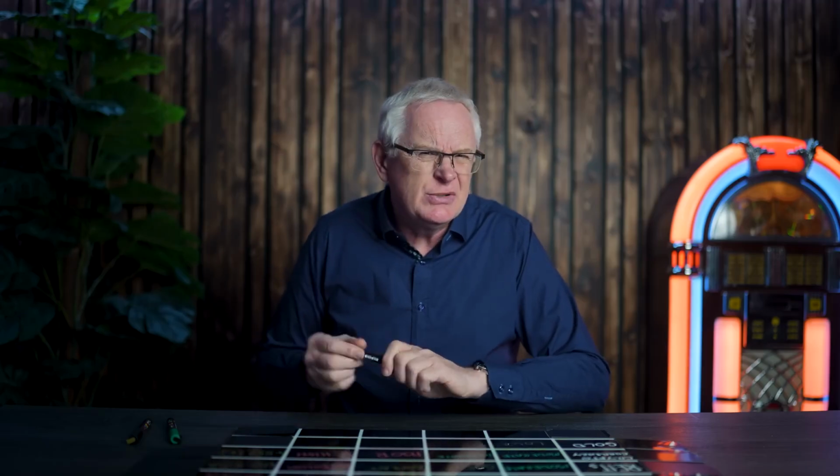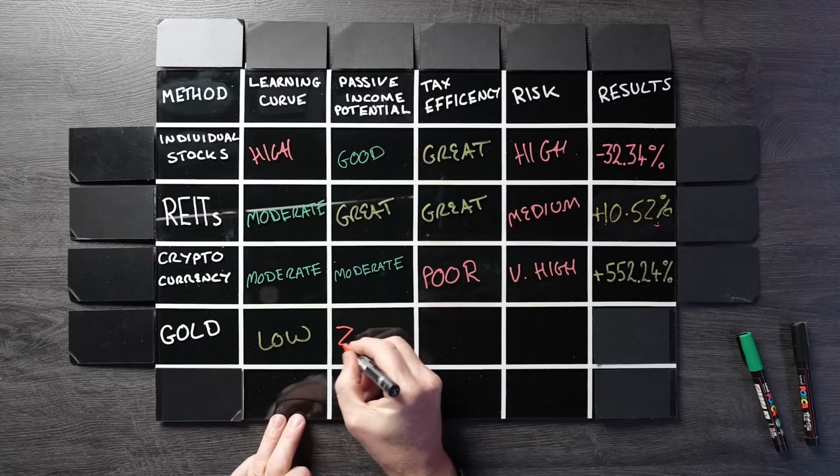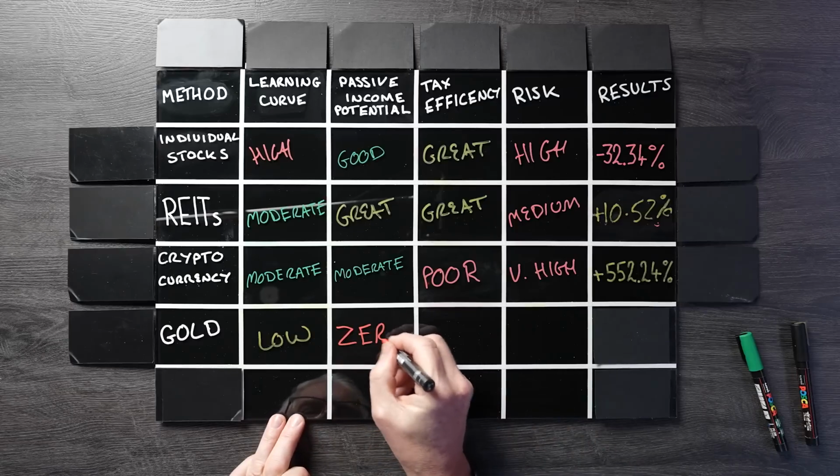Passive income potential is absolutely zero. Unlike stocks, REITs or crypto, gold doesn't pay any passive income. It's not an income generating asset. It's purely a store of value. For tax efficiency, I'm going to put this as good.